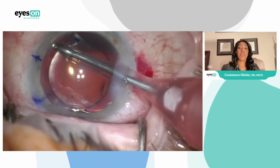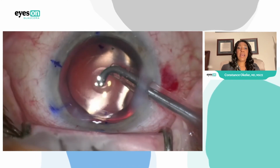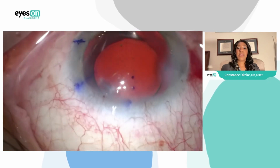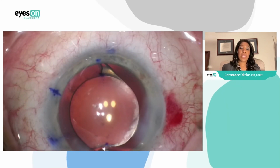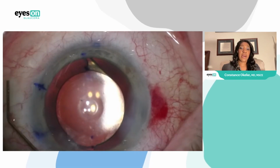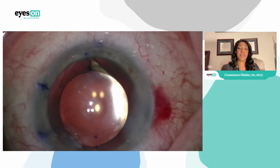And so here I'm doing a very good removal of viscoelastic, and then here trying to center that lens. And you can see at some points you can't tell that it's even a Vivity lens because it's hard to see those lines. But when in the right positioning, you do see it there, trying to make sure that those three dots are aligned in the center.